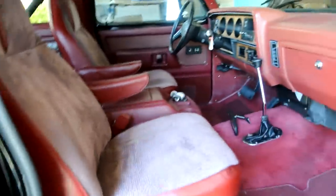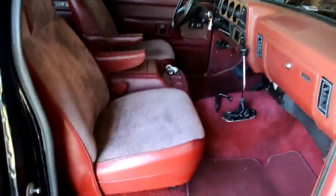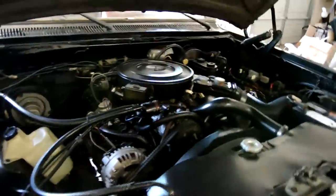Carpets are in great shape, and you can probably shampoo them and get them nicer. Love them. Headrests on there. Like I say, my camera overheated, so I went ahead and popped the hood here. Under the hood. Nice as it gets.